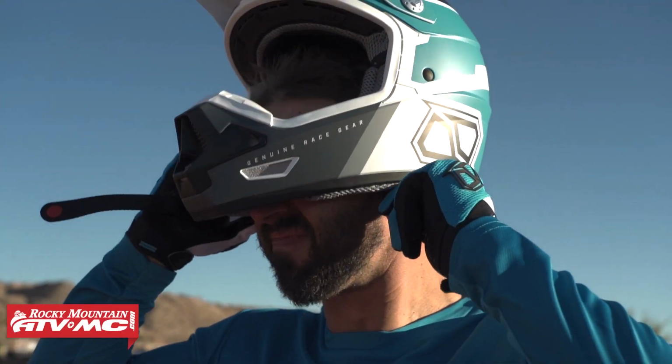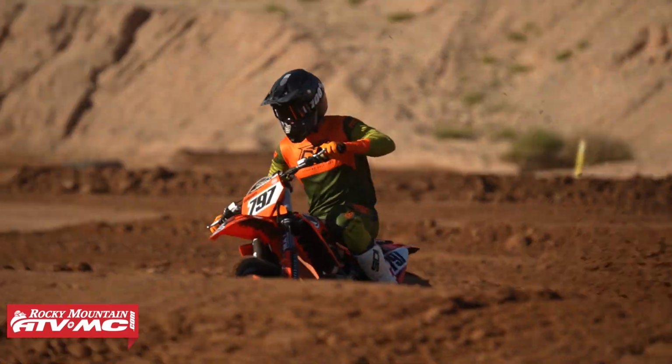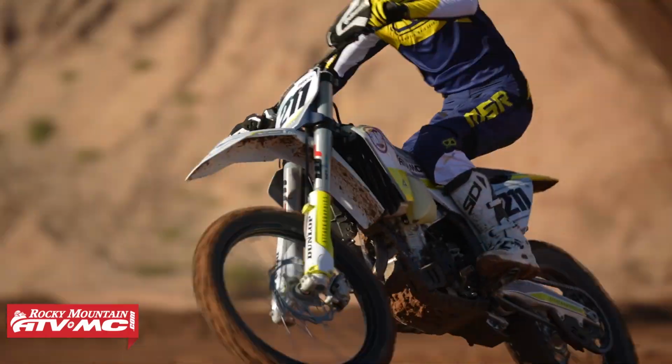So check it out. Today we have the 2023 Mav4 with MIPS helmet from MSR. Now for 2023, the only thing that has changed with this helmet are the colorways. So if you're familiar with it, that's the big update.